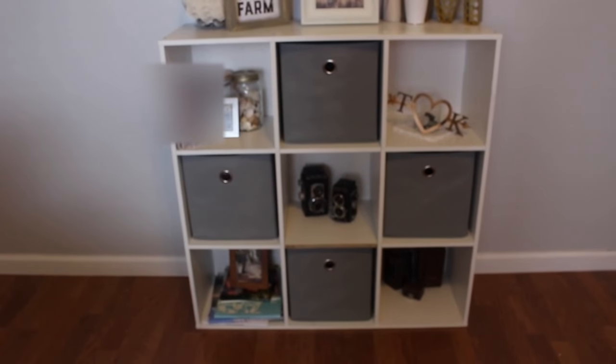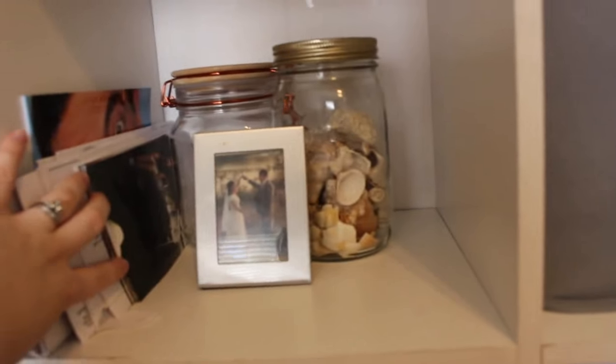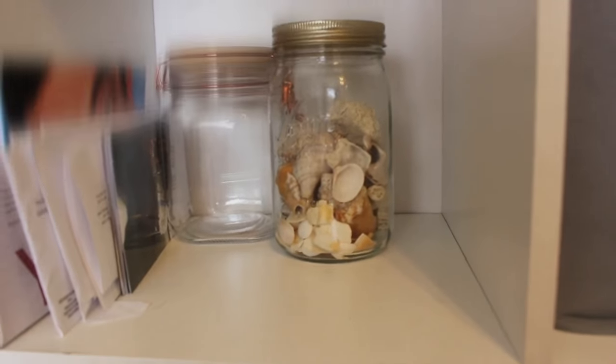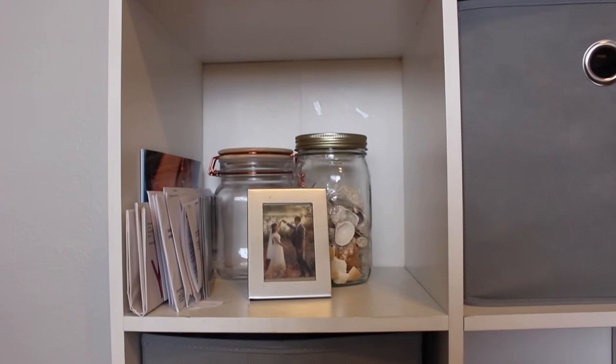And then everything in the cubicle, I can't really tell you where it's from. We have a bunch of papers that we can't find a place for. No idea where the frame's from. I think it's from Target. And then seashells from Florida. And this jar typically has pine cones in it for the fall, but I forgot to put the jar with the fall stuff, so it's just sitting there.